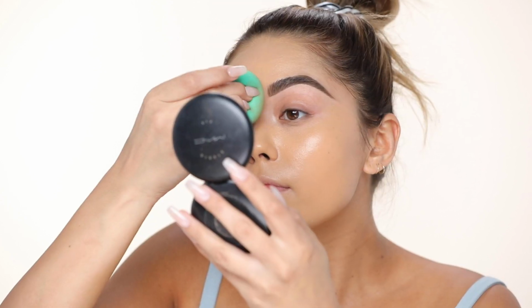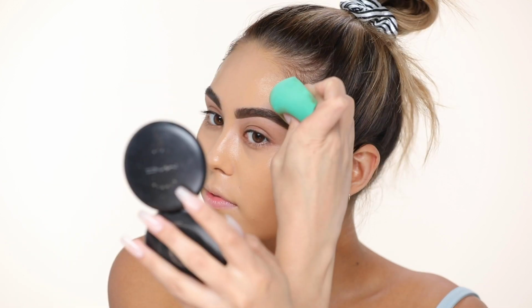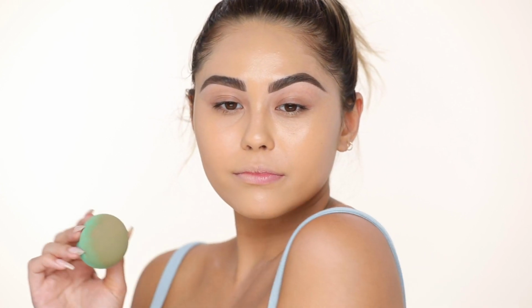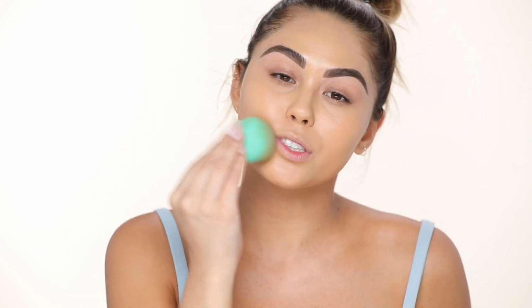This foundation looks so bomb. That is why I have loved it for a really long time. It's my OG foundation. I think I could go a shade darker right now because I was on a boat in Miami all day, and I honestly got super tan that day. So I feel like I could go a little darker, but this will do. Once I add bronzer and stuff, it'll be fine.